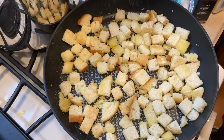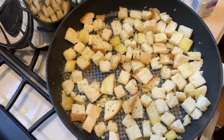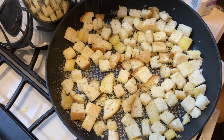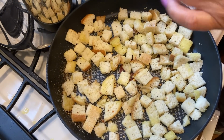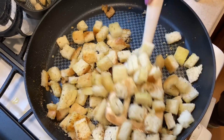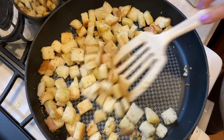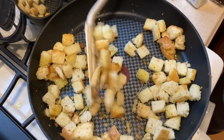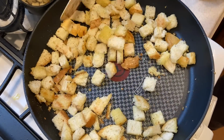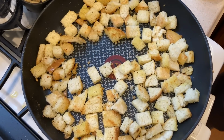We're going to add a little onion powder, some garlic powder. I'm going to add some red hot pepper, but you don't have to. Some Italian herbs. And some ground black pepper. What a delicious topping this is going to make for that chowder. Now what you're going to do is just mix these, stand here for a few minutes, turning them, letting them get nice and crisp, and that is all there is to it. Shouldn't take more than a few minutes to get them nice and toasty.